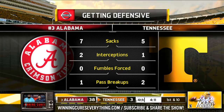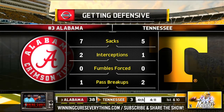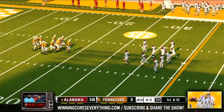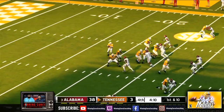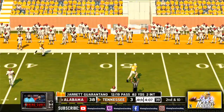Alabama's defense has really been impressive, especially these last couple of drives. Well, now you start to think about how this team has played defensively, and what it's done is set up their own offense with really good field position to give them a chance to extend this lead. I don't expect any once-in-a-lifetime rallies here, but that being said, we could still see some exciting plays. Just throws this one away.